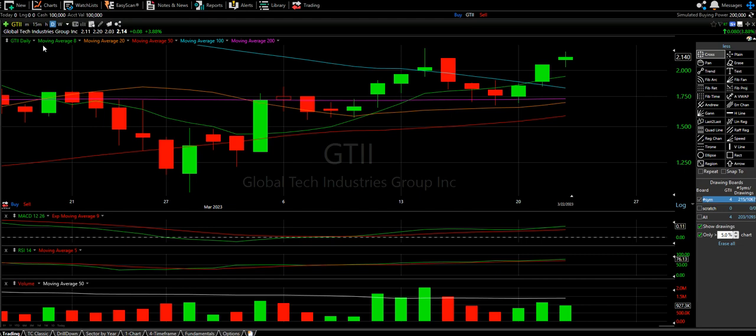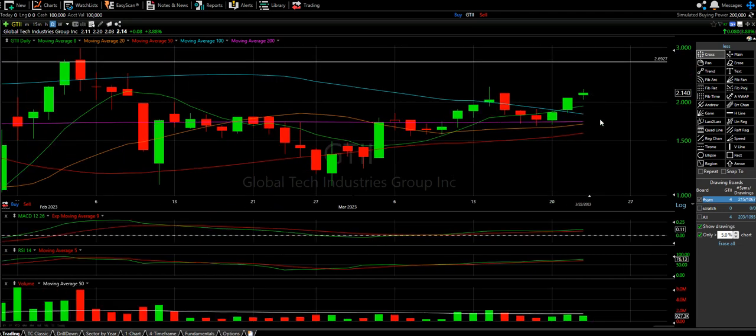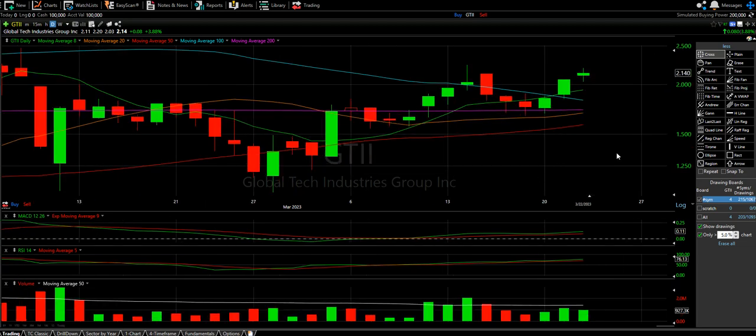Just in case you're new here, I have my 5 moving averages. These never change. There are no horizontal ones. Oh, there's one right here. There is a horizontal support and resistance line up here. This one's a resistance line, obviously, since it's up there. And then when we're done up here, we'll use the MACD, RSI, and volume as our lower indicators.